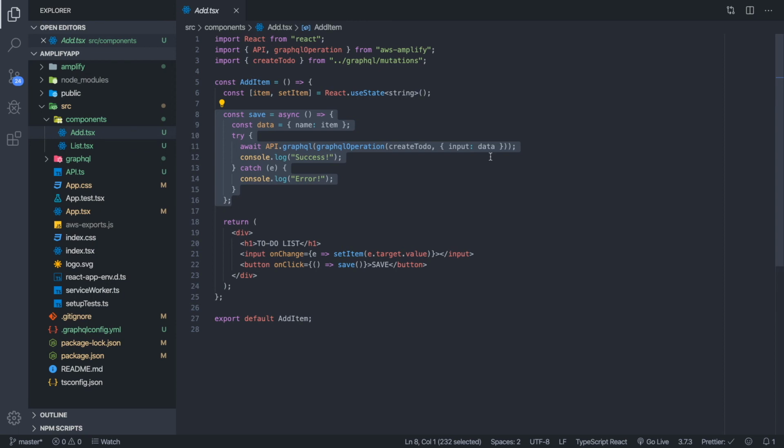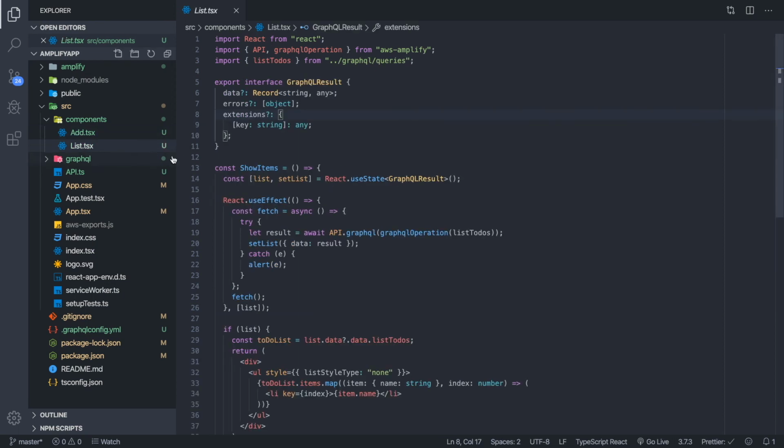And retrieving the data is just as simple. Let's open the list component and take a look. So again, we import our listTodos from queries, and on top of that, we import again API and graphqlOperation from AWS Amplify. Now, as I want to fetch this data on render, you'll see that it's called under the useEffect hook. So in this instance, we only pass in our query, as I only want to return the entire list.